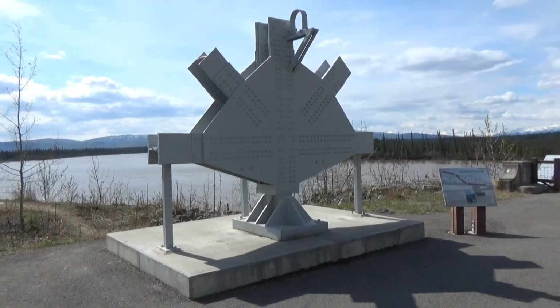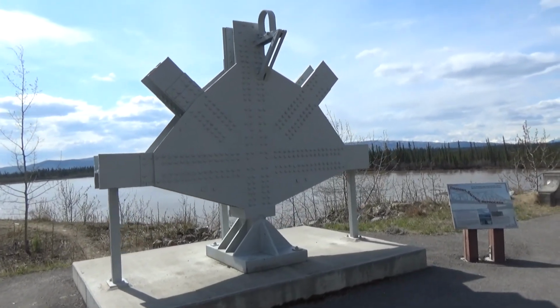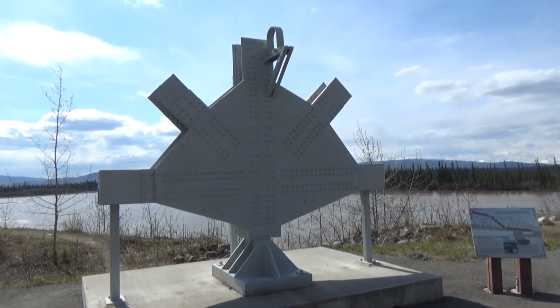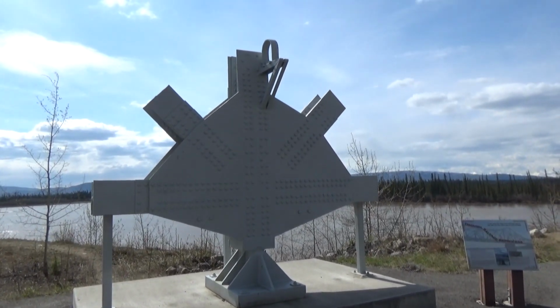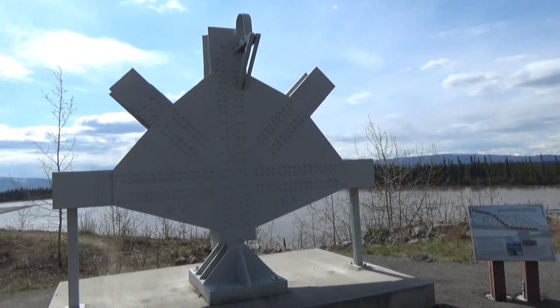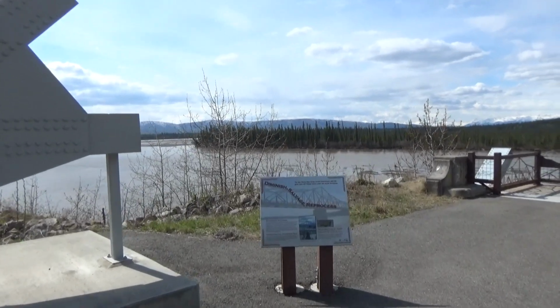This is a rest stop. Now that the wind dies down, maybe I can talk. It's a rest stop along the highway, just maybe 15 miles from Tok, Alaska. This is part of the old steel structure of the bridge that used to be here.